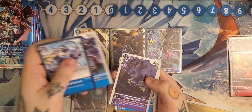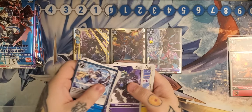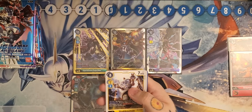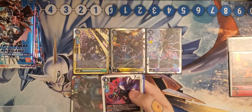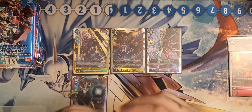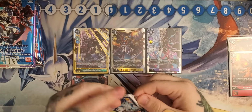Arctic Blizzard, Mega Seedramon, Sabergermon, Ikakumon, Gazemon, Candlemon, Shamanmon, Gatomon, Upamon, Argomon, followed by a Shakumon and a Dino Beamon. Damn, every time I talk about a certain Digimon, it seems to want to pop out of one of my packs. Let's just talk about Omnimon, some more Omnimon. Maybe let's mention Omnimon.